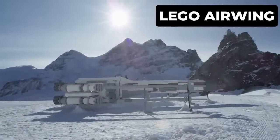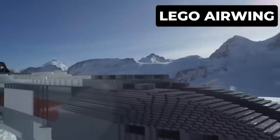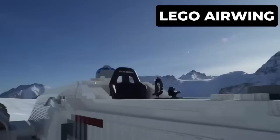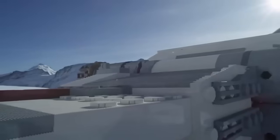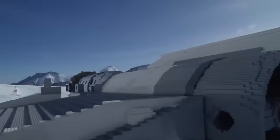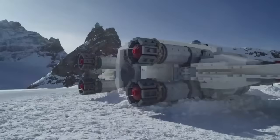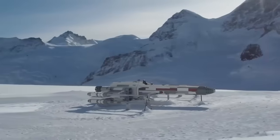Let's start. This life-size X-Wing was built with Lego bricks. It weighs over 40,000 pounds and is assembled with more than 5 million pieces, making it the largest Lego model in existence. The feat was achieved in the Czech Republic. 32 people participated, dedicating some 17,000 hours to complete this plastic colossus.